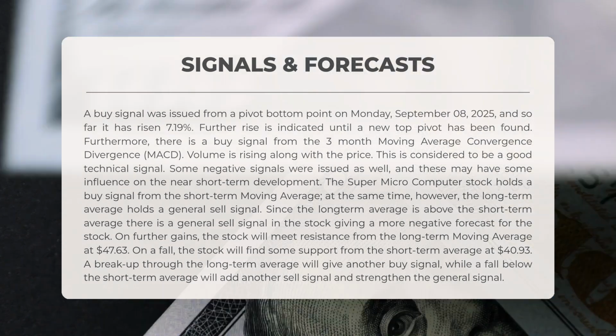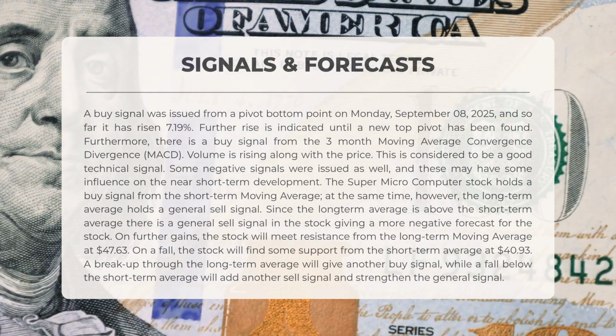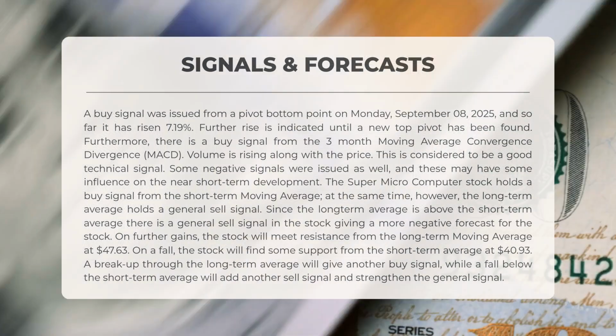Additionally, there is a buy signal from the 3-month moving average convergence divergence, commonly referred to as MACD. Volume is increasing alongside the price, which is considered a positive technical signal. However, some negative signals have also been issued, and these may influence short-term developments.